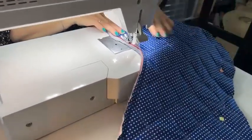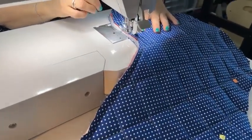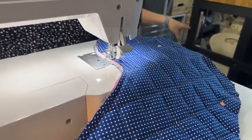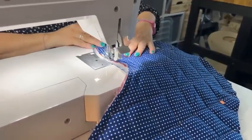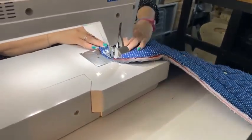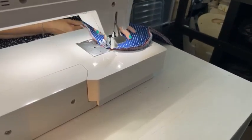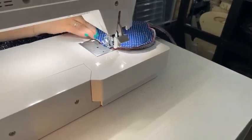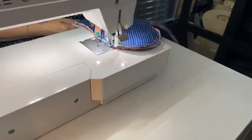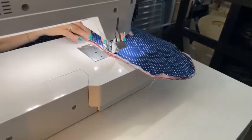So go back to where it stopped working, and again I'm just going to do a back stitch there. I'll just cut this thread off. When you start a new seam, I always do a couple of back stitches, or your machine might have a stitch on it that secures the start of that seam. Mine has got that function, but I still like to just do it myself.